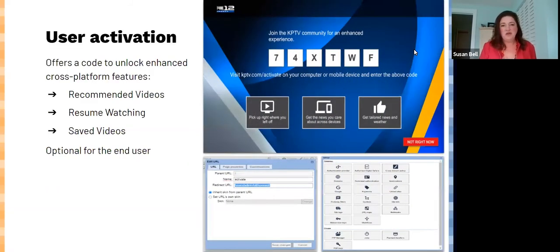I'm going to talk about user activation. User activation is a screen that we launch when somebody first downloads the app. And you can see from the screenshot, what it does is it offers a code. This whole screen, the setup is dynamic. You have an intro text line at the top. You have a call to action text line, and then you have 3 talking points. All of this is customizable and dynamic. So you can change this, you can upload your own icons, control the color of the screen.